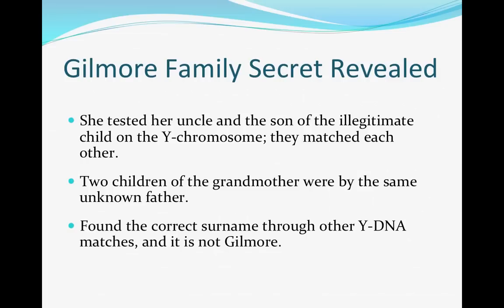So anyway, they found the correct surname as well because they tested the Y DNA, and that was very helpful for that family. But she's still my cousin in my heart. So correcting your lineage is success.